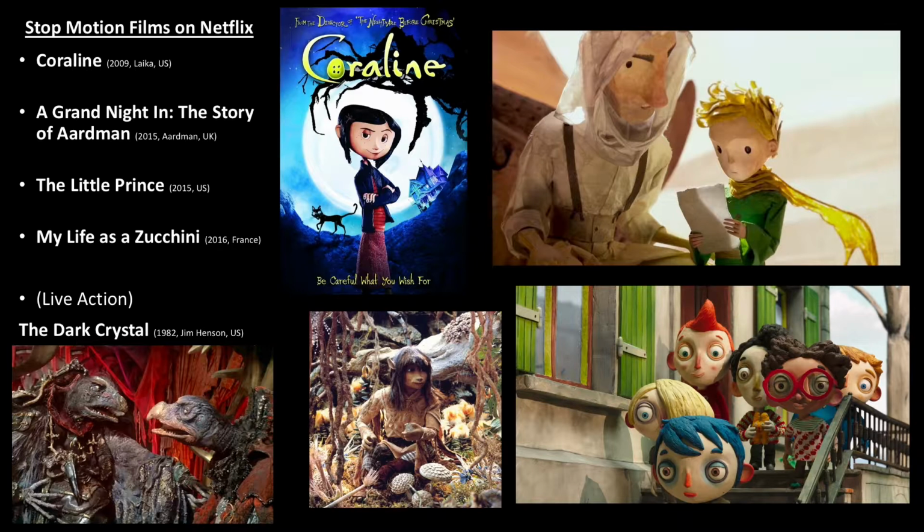There's also A Grand Night In, which is the story of Aardman. Aardman is the company in the UK that does a lot of claymation. So they've done things like Wallace and Gromit, Creature Comforts, Shaun the Sheep, all those little series. So they're pretty great to look into if you like working with clay. I'll also talk about clay in the materials section. Plasticine, which is what you use mostly for claymation.